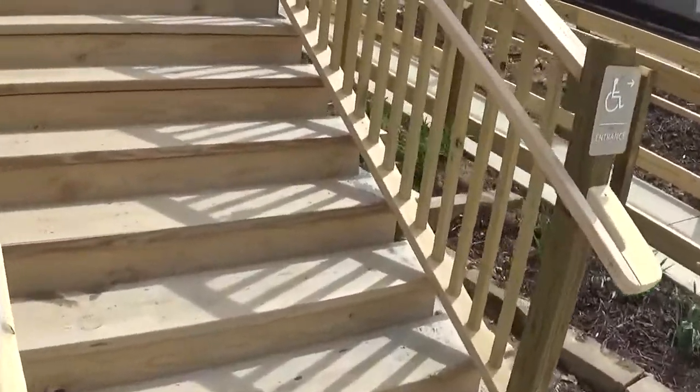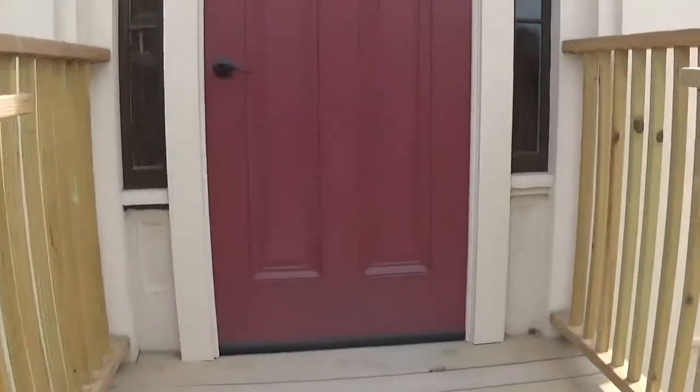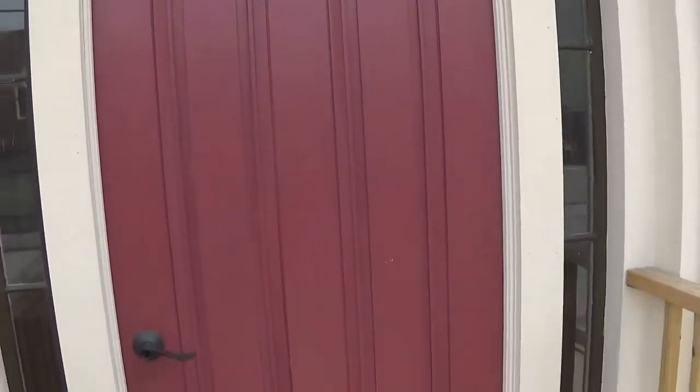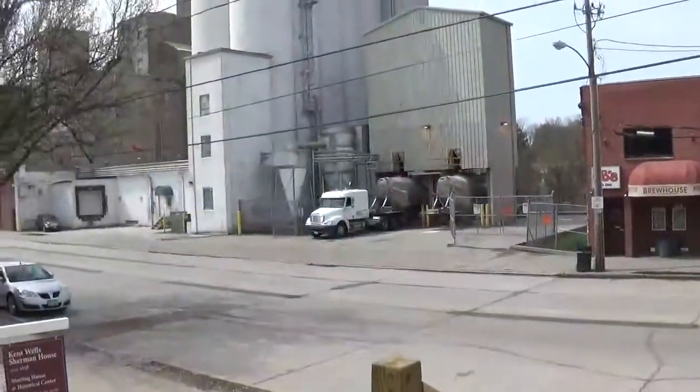And we have our final inspection tomorrow, which is Monday, for the main floor and the upstairs. This is an 1840s door, which we rescued and have reused in the building. Here's the view out our front door.